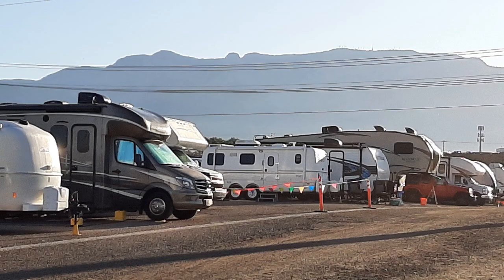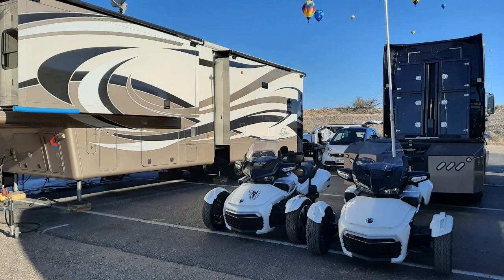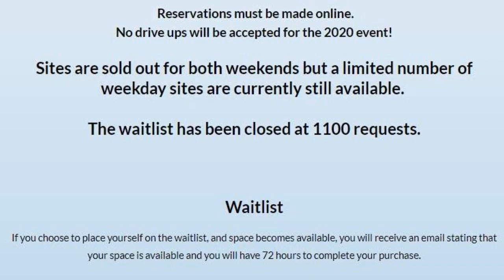And if you go to their site, you will see that it says that they are already sold out for 2020. And they do still have some limited number of weekday sites that are available. And their waiting list is actually closed at 1,100 requests. But let me tell you something.